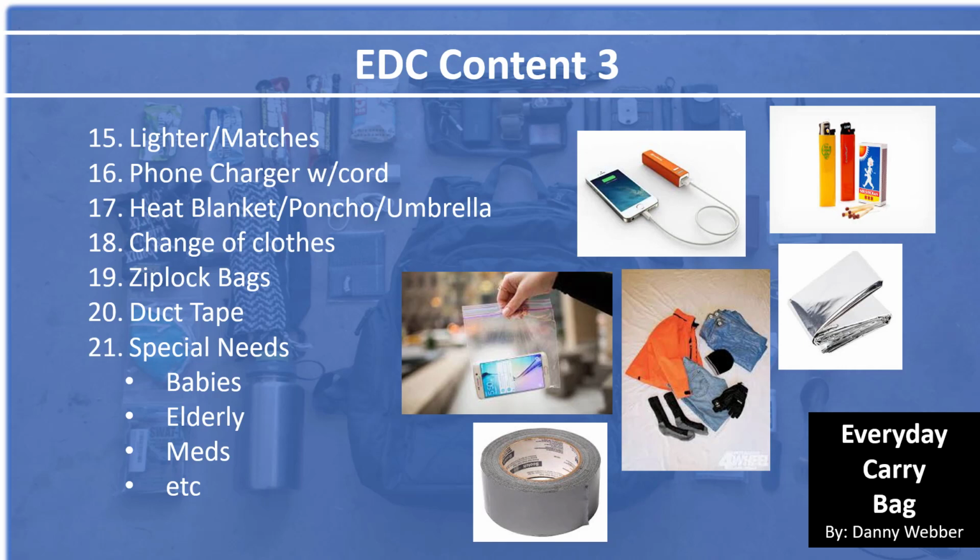Duct tape, as a rule of thumb, there's no reason not to have duct tape. It works like rope, extremely strong, and you can use it for 100 different things. There's actually videos out that you can see 1,000 different uses for duct tape. I always have duct tape with me too, especially in vehicles.